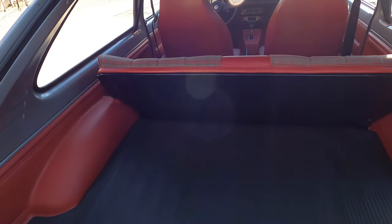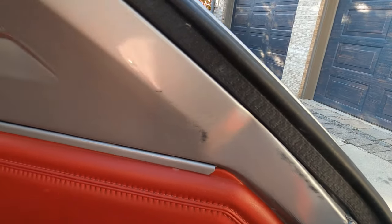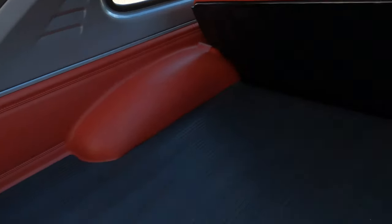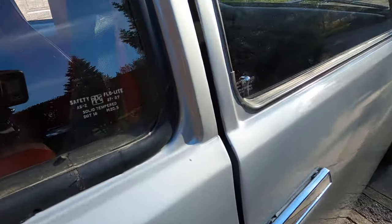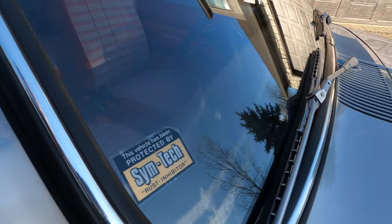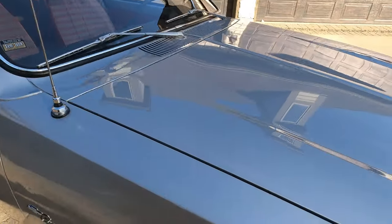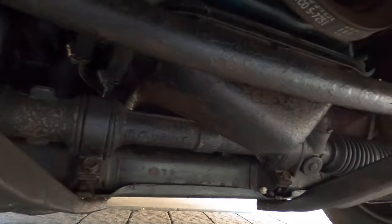Open up the hatch, the back area is super nice. There's a little bit of a nick here. Same thing there, from somebody pulling something out of here that was too large. Super clean underneath here. That's the spare tire. You can see the photos have the photo of that spare tire. All this is matching PPG glass. It has Simtech rust inhibitor, so the under body is coated with some sort of, I guess that's an old selling point, but you can see it's got a black undercoating on it.